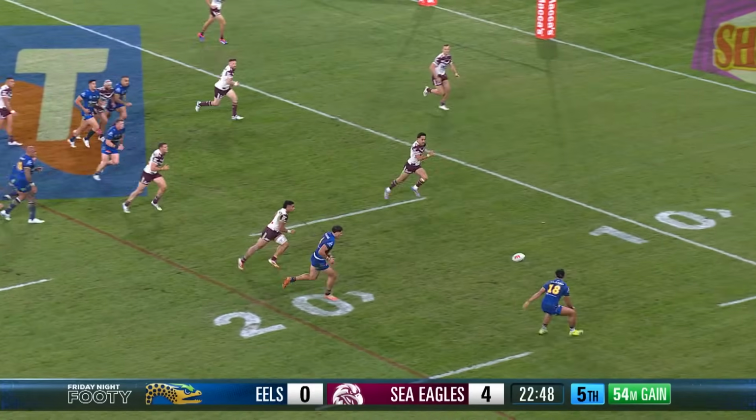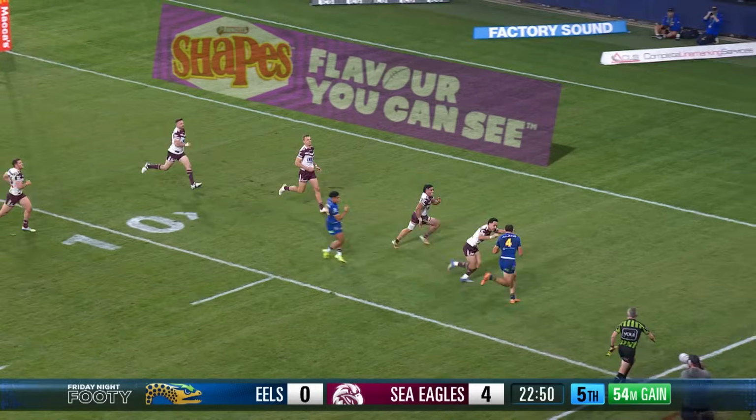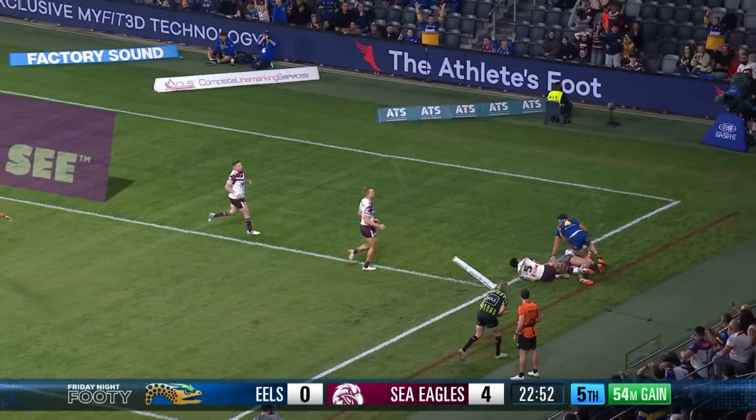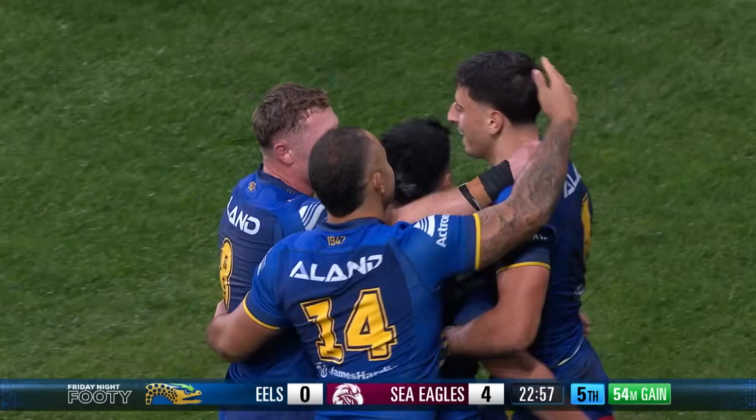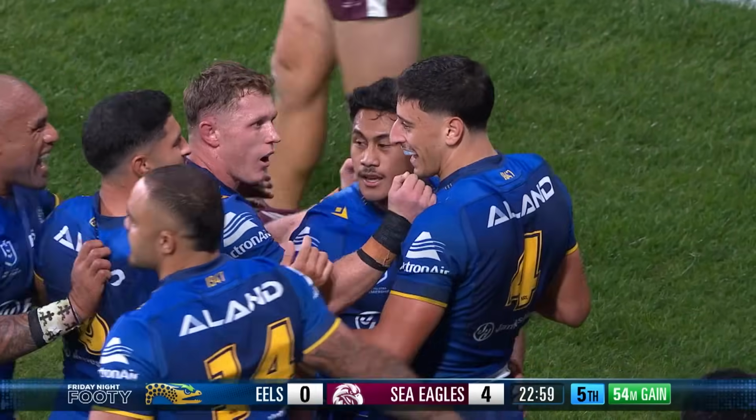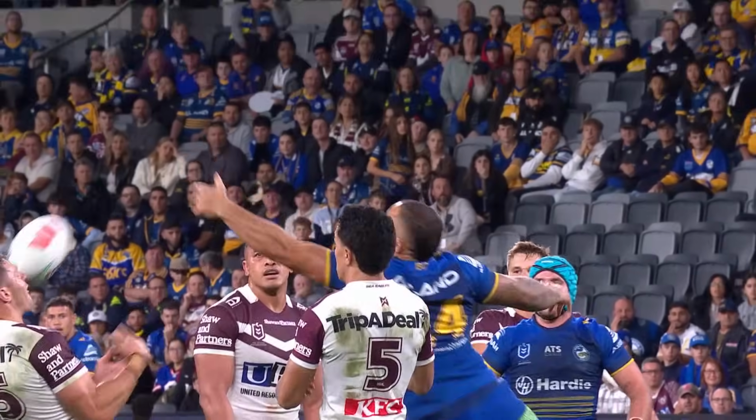And 6 more. They kick anyway. Papali's eyes lighting up. What about that pass? Samrani! And he's cartwheeled out of play, is he? 6 more. They're going to celebrate a try. He got it down somewhere in that journey.